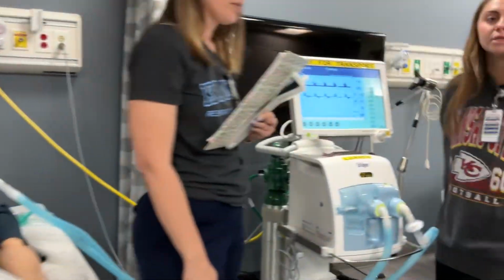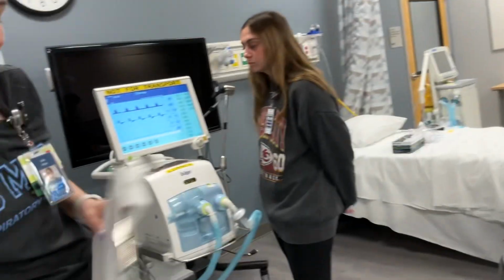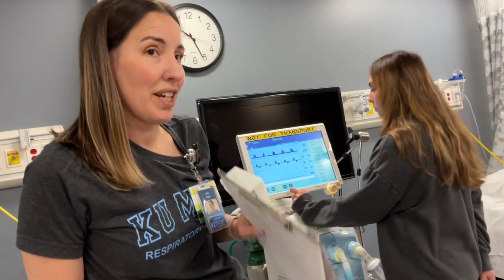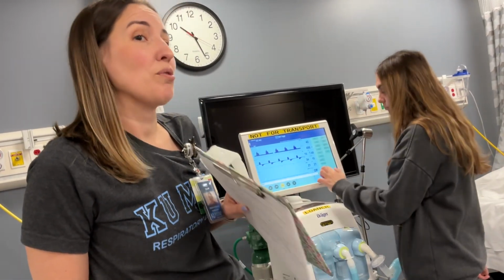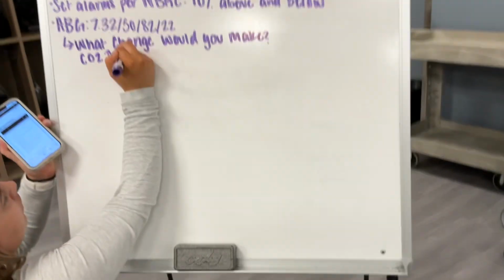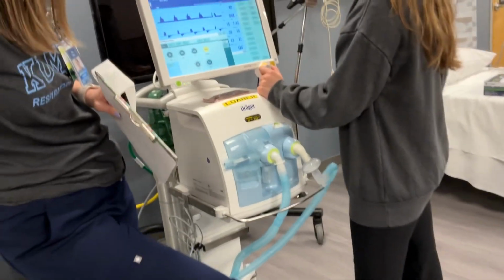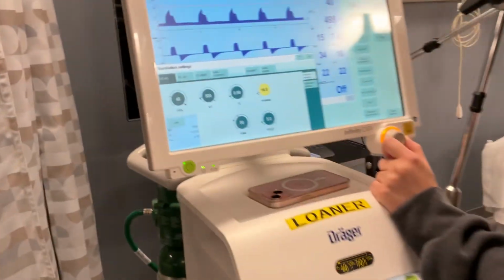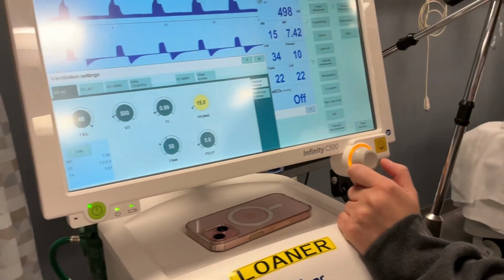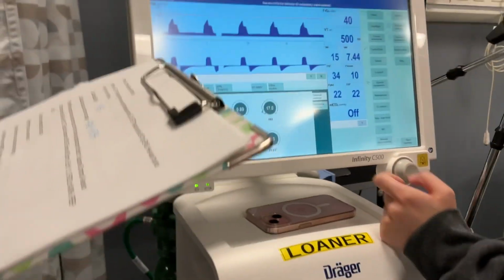Wait, shoot. Kaylee, can you repeat what you said? When the pH is off, if your CO2 is between 48 and 49, you change tidal volume. If your CO2 is above 49, you change respiratory rate. That's a good memory. So go ahead and change it. I just want you to change it up, to 17, sure. Okay, so, spontaneous.